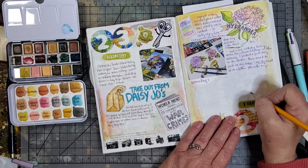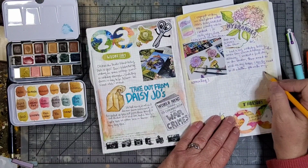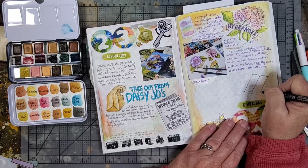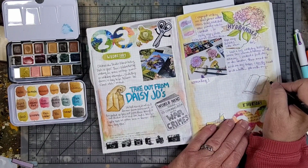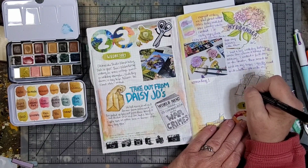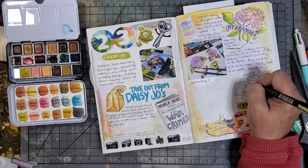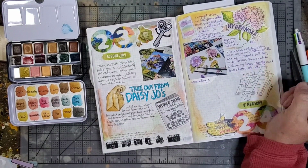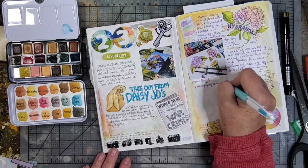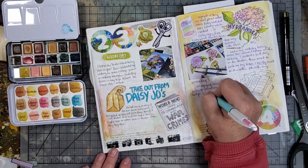I'm using purple to journal here. I kind of forget about multiple colors, and I thought the purple would be perfect. I worked on preparing for taxes the rest of the day, my business taxes, and every year I say I need to do a better job of being organized. I keep everything, but I don't necessarily have it all in an organized format, so I have to go organize this time of year every year, and it's a little bit overwhelming.